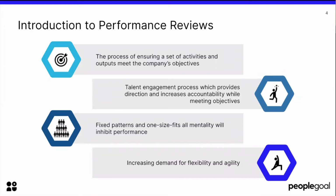Introduction to performance reviews. They are a process of ensuring that a set of activities and outputs meet the company's objectives. And it is a talent engagement process which provides direction and increases accountability whilst meeting objectives. So performance reviews are, on the one hand, all about ensuring that both individual and company goals are achieved. However, what we are beginning to realise is that fixed patterns and a one-size-fits-all mentality in regard to performance reviews actually is inhibiting performance and can be quite detrimental to employee growth. So there is an increasing demand for flexibility and agility in regard to the process.